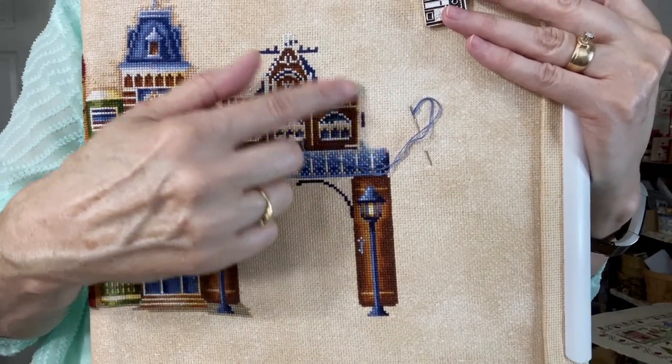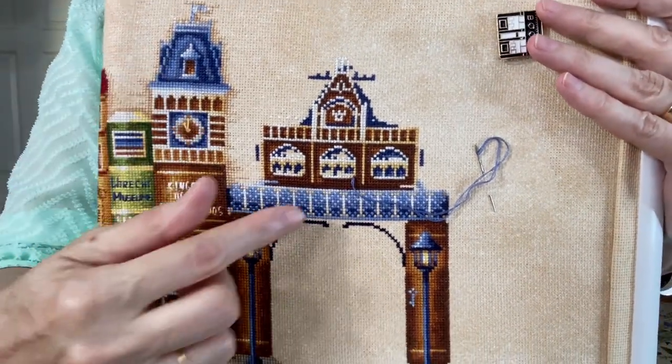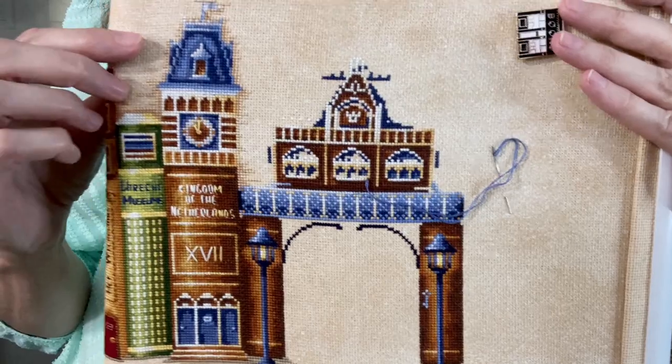This month is the cupola up here on the top, so I'm not quite done with that yet. I have a couple more days to get that finished. And the next month will be the beautiful garden scene that's right here behind this wrought iron gate.